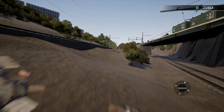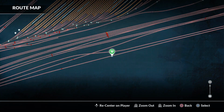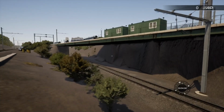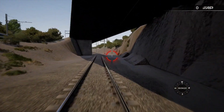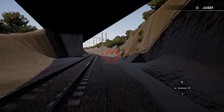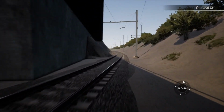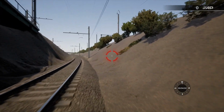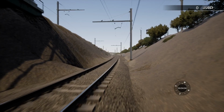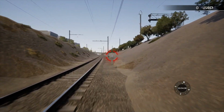Right. So where does that take us? That takes us off the main line, doesn't it? Yes. So we're now going to be passing back under the main line into the depot again. I'm still not 100% on whether there's much more to get.